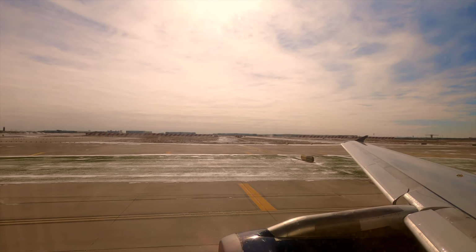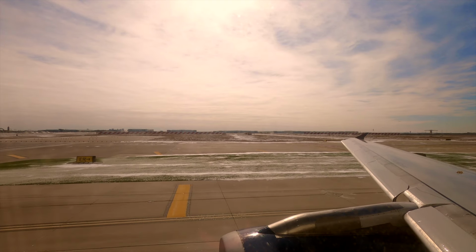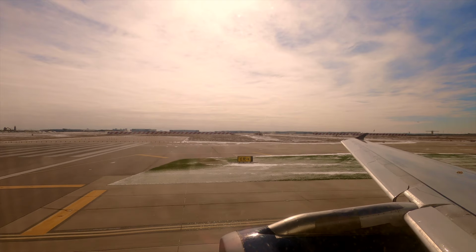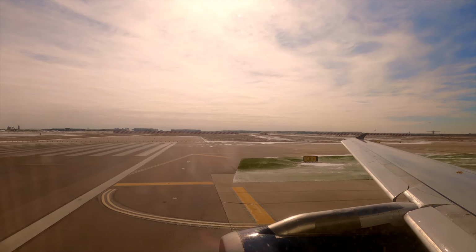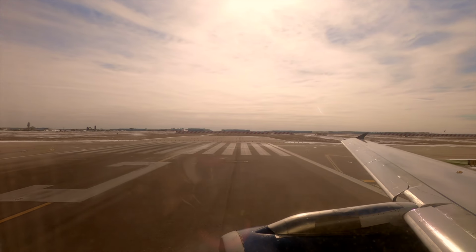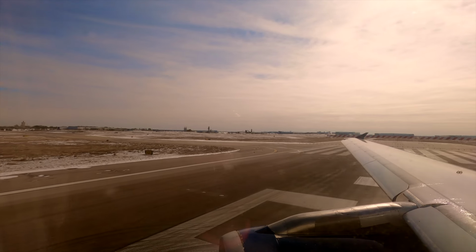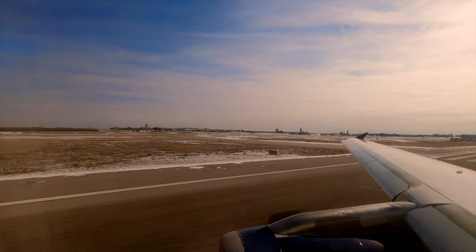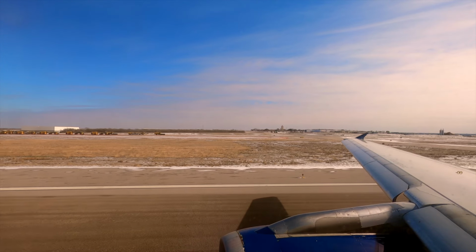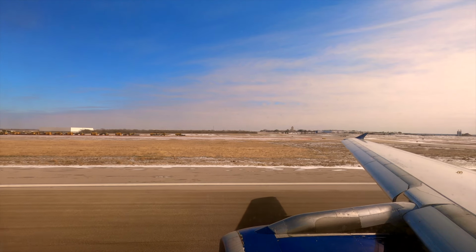Aircraft has been de-iced. We start our taxi out to the runway. Notice in the background all the snow and ice removal equipment parked, ready if needed, should another round of snow, freezing rain, or sleet strike North Texas.